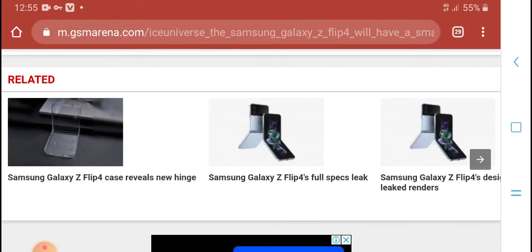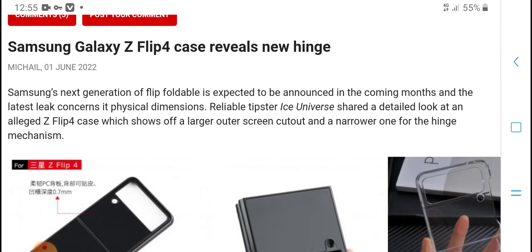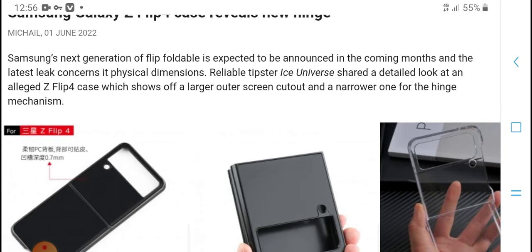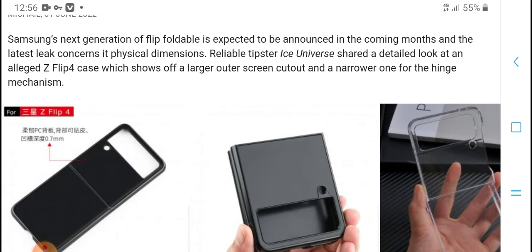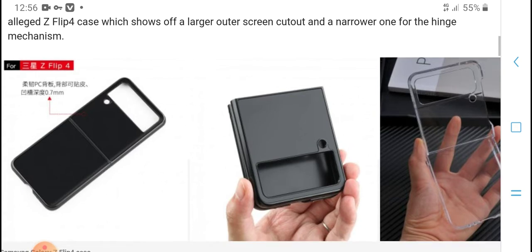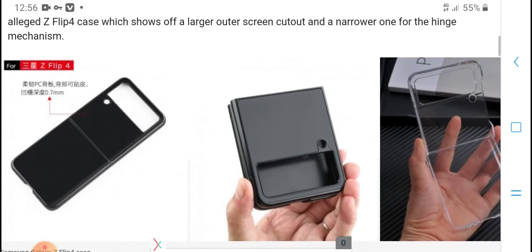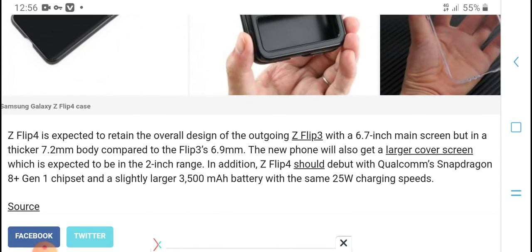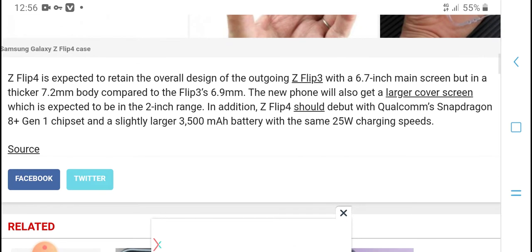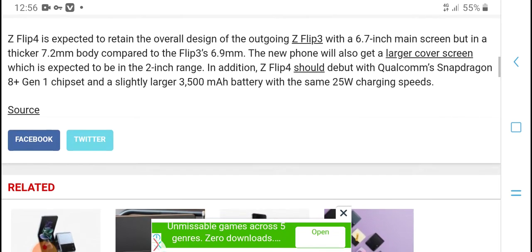Next, the Samsung Galaxy Z Fold 4 case review. Samsung's next generation of foldables are expected around the coming months. IceUniverse shared details of the physical design. The Z Fold 4 shows a larger outer screen, and the Z Flip 4 expects a related design outline with a 6.7-inch main screen but is thinner at 7.2 mm.